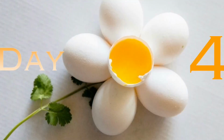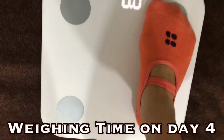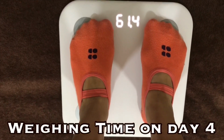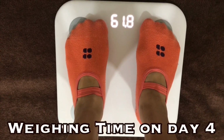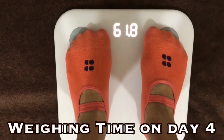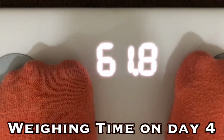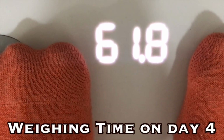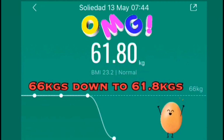Hi guys, this is my day 4, and guess what? I'm planning to take my weight today. Early morning on my day 4, and I decided to weigh myself. Yay! I can feel it! I really, really felt light today, you know? Yes, from 66 kilograms, I'm down to 61.8 kilograms.